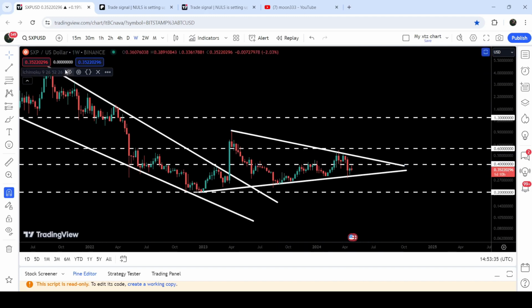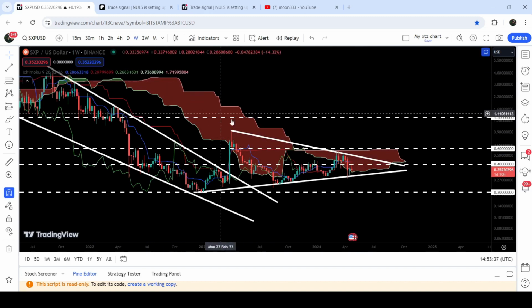At the same time you can see that SXP is also trying to break out this very huge resistance of Ichimoku bearish cloud. Therefore, even after breaking out this triangle, we will still need to break out this Ichimoku bearish cloud resistance, because until or unless it is able to break it out, a long-term bull run will not start for SXP coin.